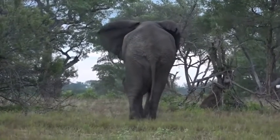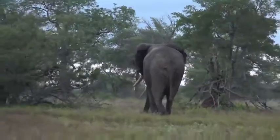That big grey bottom, isn't it wonderful?